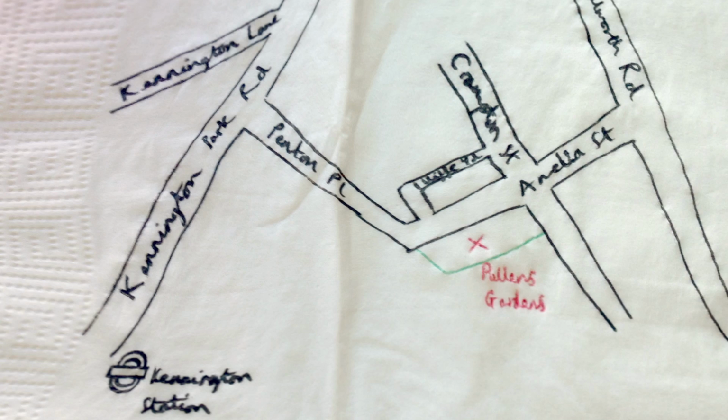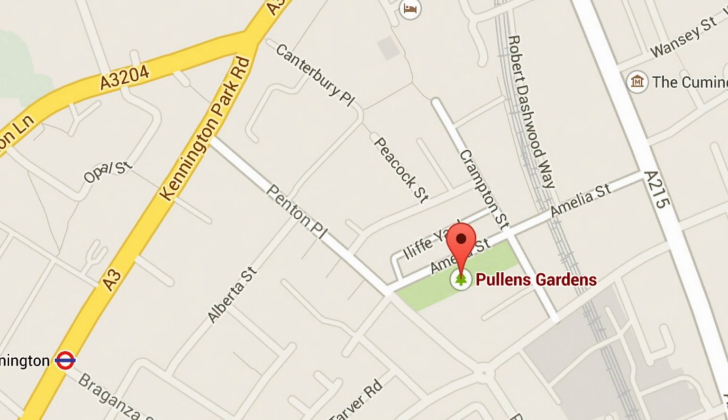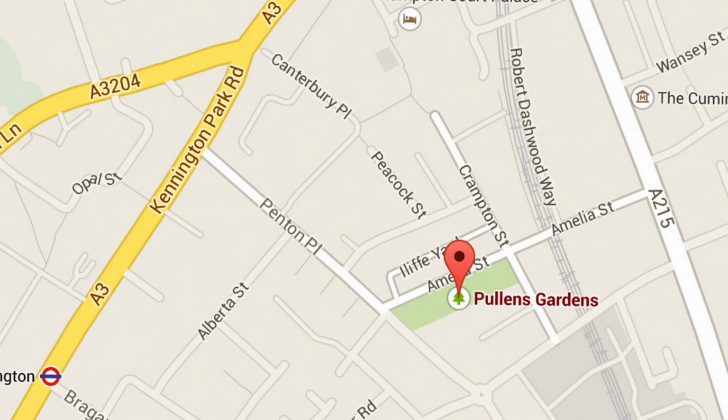Imagine you're sitting in a cafe with a friend and they draw you on the back of a napkin how to get to their house. They're not going to draw you every single road and every single business that's on the way. They're going to simplify this for you. We wanted to emphasize those things on Google Maps.